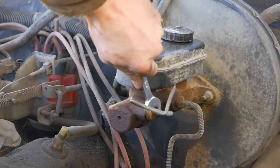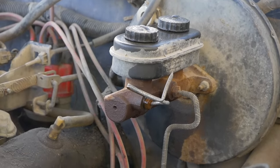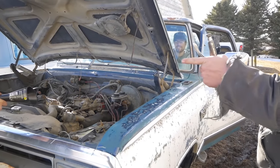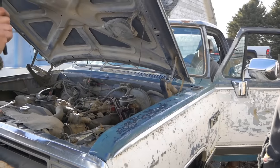Close. All right, what do your brakes feel like? Feel solid as a rock. All right, let's drive it. Did you put any transmission fluid in yet? We did not. That's okay. That's why I'm holding this funnel.